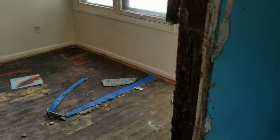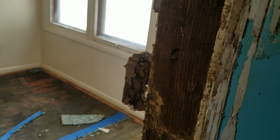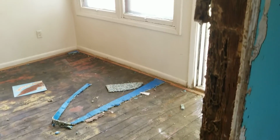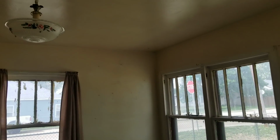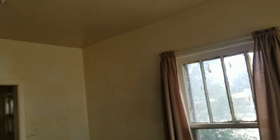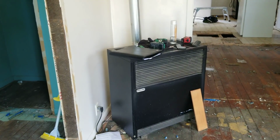This wall right here, we will have to replace this thing. I don't know if you can see it shaking, but it is not very stable, and we can kind of tell there were issues there. So most of the house is structurally okay, fine, except for this one wall. So we'll get that replaced and fixed.